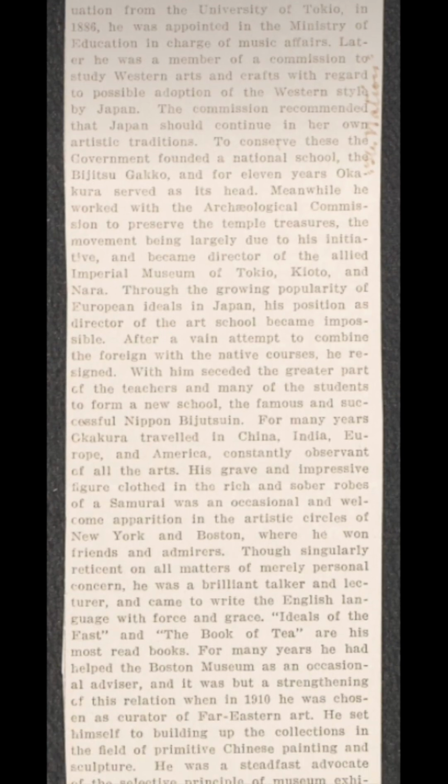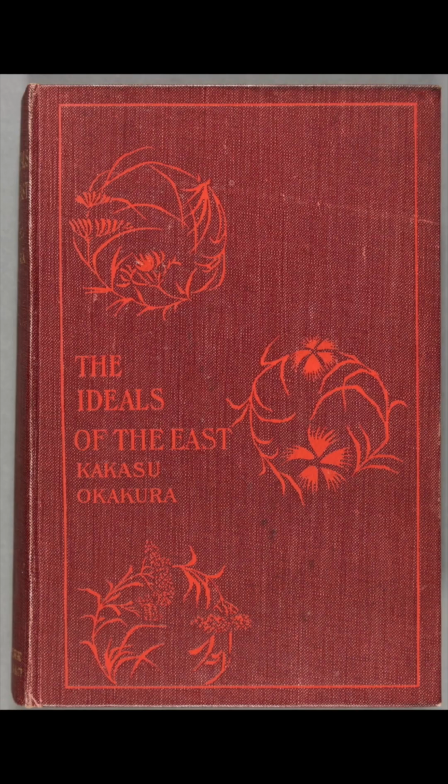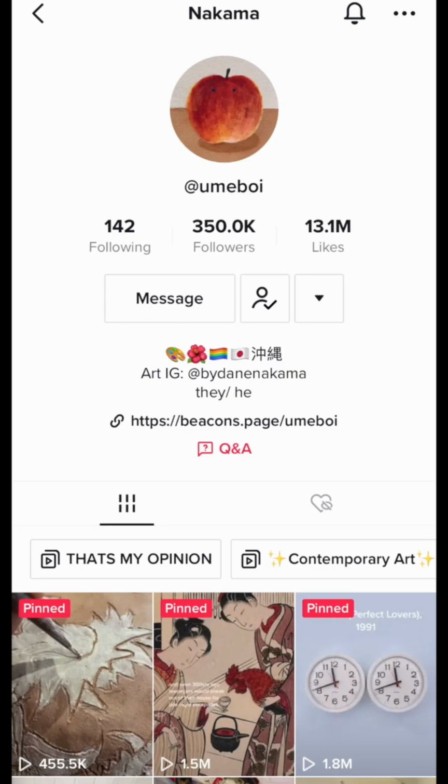Okakura Kakuzo's book, The Ideals of the East, was a really interesting read as a Japanese historical perspective on the arts movements of the late 1800s. And if you're looking to learn more about Japanese art history, I'd recommend following Ume Boy.